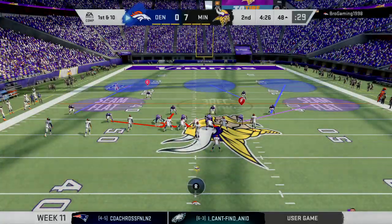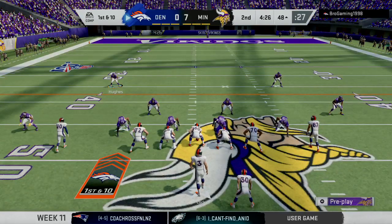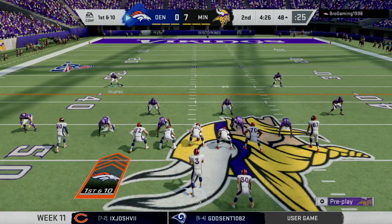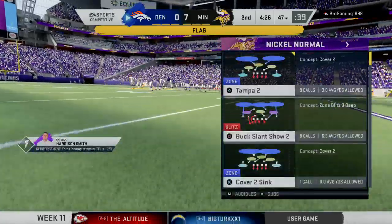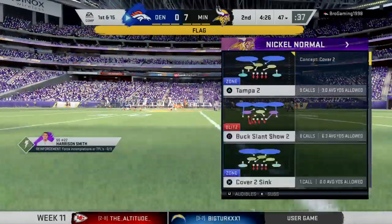Down. 60 outlaw. Let's get it. And movement by one of the Broncos up front, and in comes the flag. Let's go.